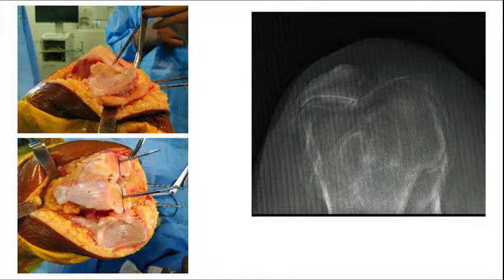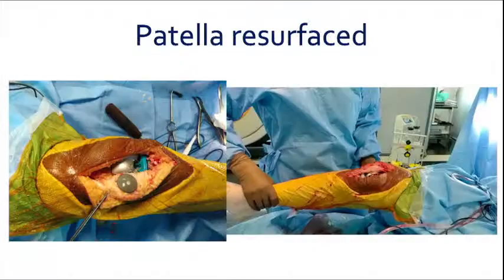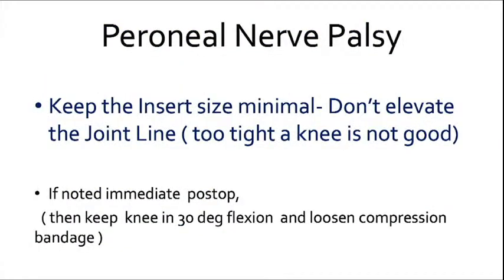Then coming to the patellofemoral joint, many a time the patella is subluxed or laterally pulled. So you will need a lateral retinacular release after placement of your implants. Don't hesitate to do a lateral retinacular release if it is needed for better tracking of the patella. Here I have resurfaced the patella only in selected cases.